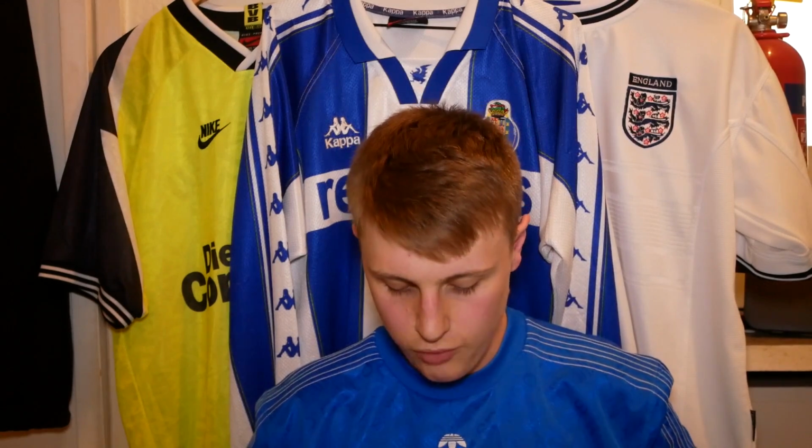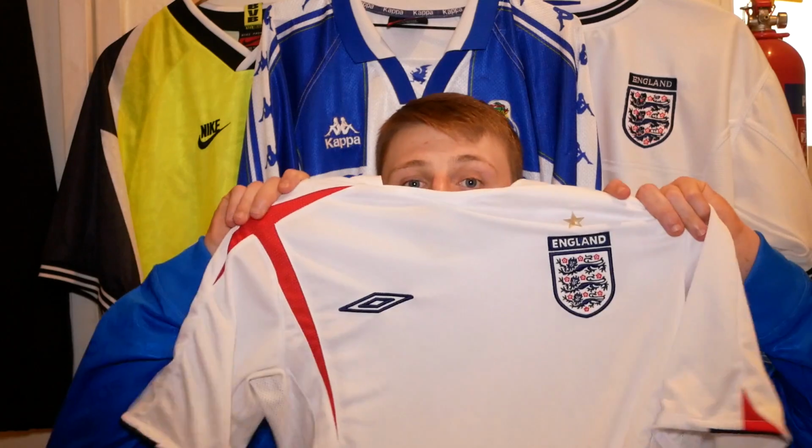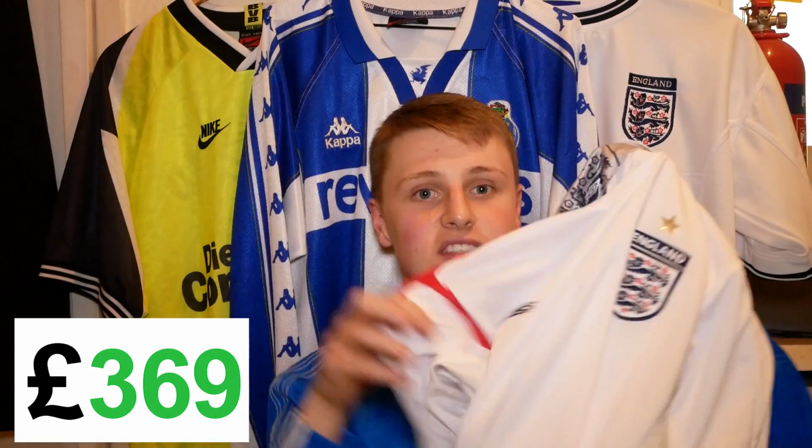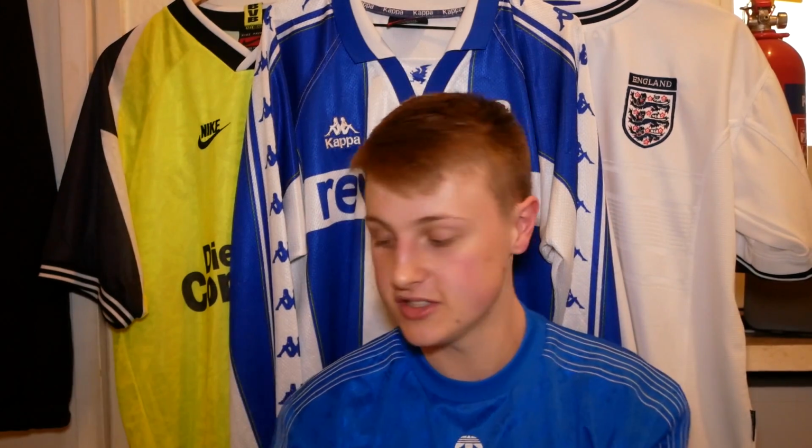I honestly feel like wherever we go in the world, this shirt just follows us. It's another England shirt, £15 added onto the total. You can basically say it's probably worth more, to be honest, but I always just say they're worth £15 because we find them every video and no one's going to be like, oh, how much is that worth?